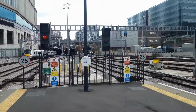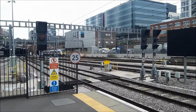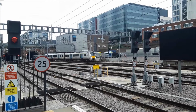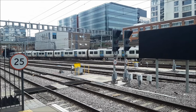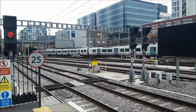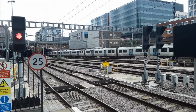Right then, coming in the far distance is 700-104 with an ECS from Hornsey Depot. Now, I've never known Thameslink to go over to those platforms. It's a rarity, but a welcome one to say the least.